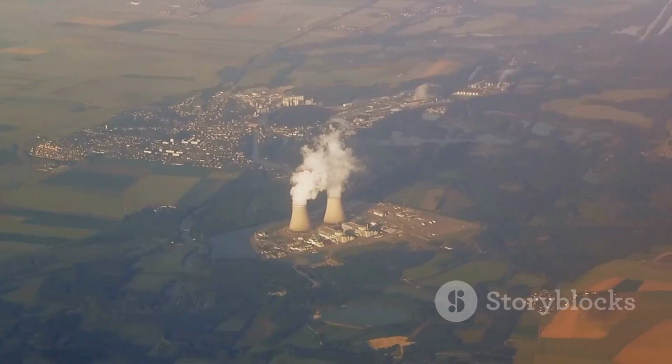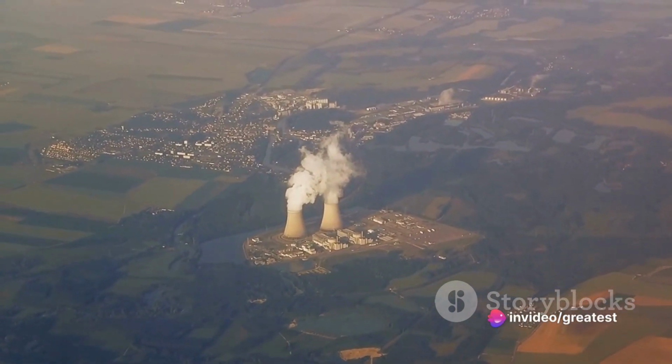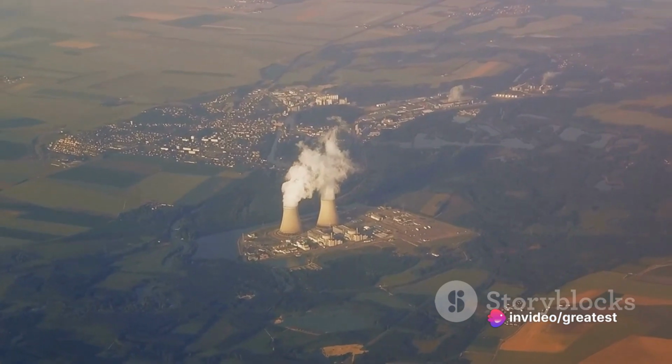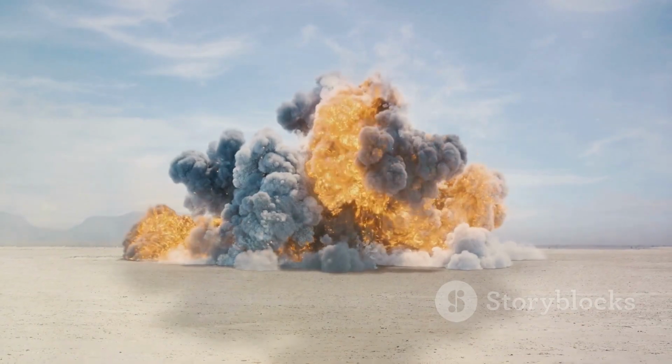On the other hand, the gun-type design is a bit different. It involves two separate subcritical masses of fissile material. One of these masses is propelled into the other using conventional explosives. The moment these two masses unite, they attain the critical mass, setting off a nuclear chain reaction. Although these methods are different in their approach, they share a common goal. They aim to reach the critical mass and ignite a nuclear fission chain reaction, resulting in a massive release of energy. Both these methods lead to one thing: a chain reaction of nuclear fission.